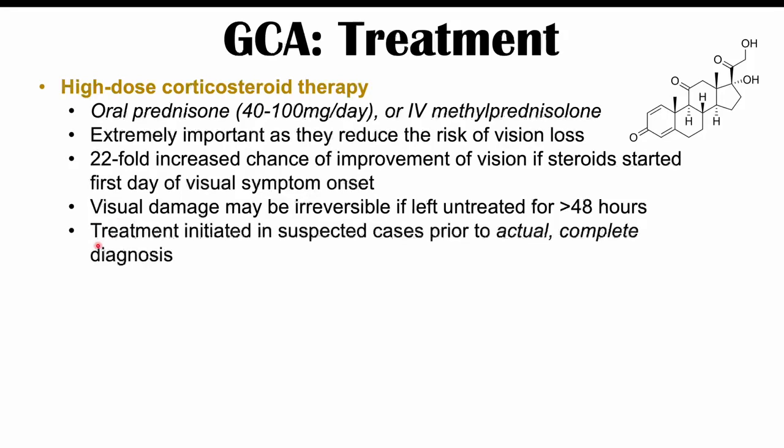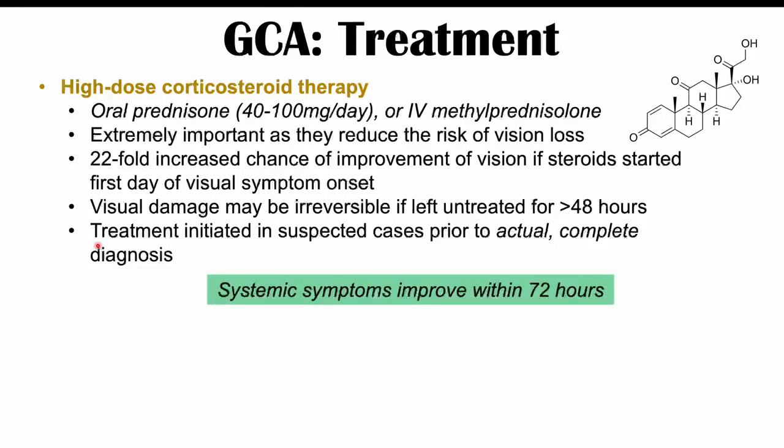Now, that's why clinicians may see a patient that comes in and they may only have a few of the symptoms we talked about, but it may be enough for the clinicians to be suspicious of GCA. And even before getting a full diagnosis, they may not go through biopsy, they may not do those imaging that we talked about before. They may start the patient immediately on high-dose corticosteroid therapy if they see a patient with visual disturbance and some of these other symptoms, simply because starting the high-dose corticosteroid therapy as fast as possible is going to reduce the risk of vision loss. So that's why some clinicians will just jump to treatment of this condition with high-dose corticosteroids before getting a full diagnosis, especially if they have visual symptoms.